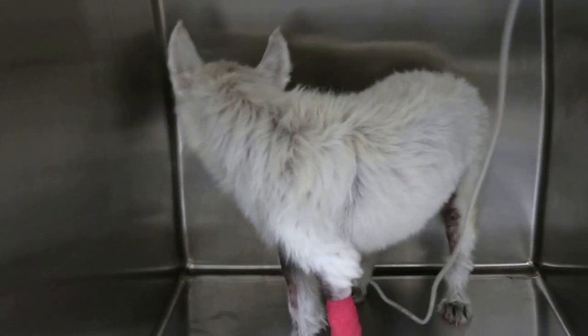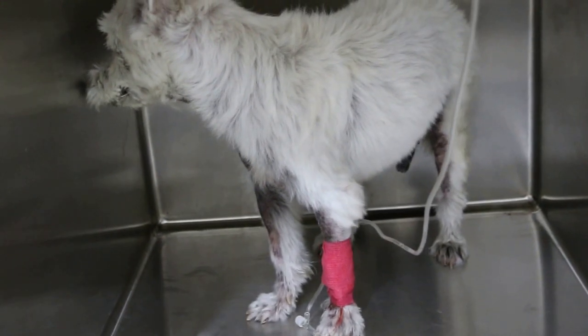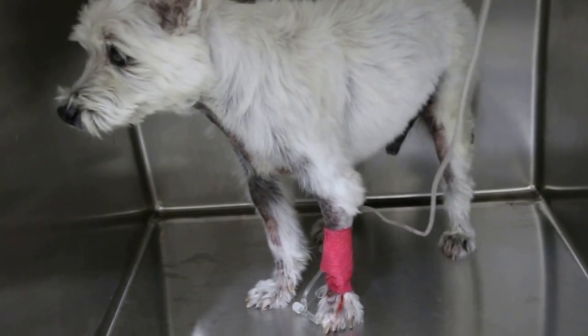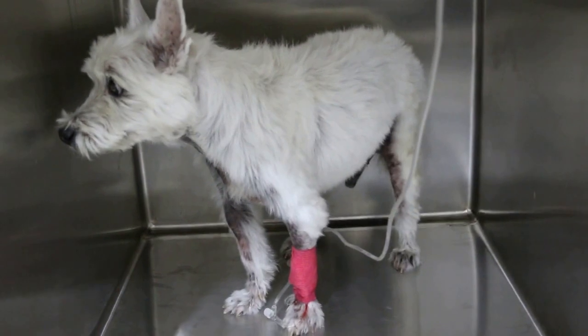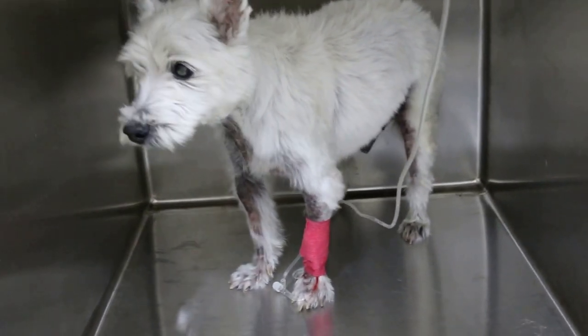The other dog, a golden retriever, was also bathed and was less lethargic, but the owner did not want a drip, so the dog still has not responded.